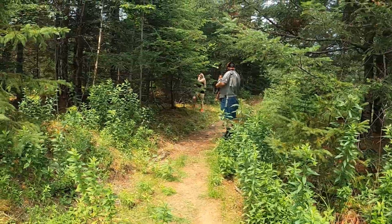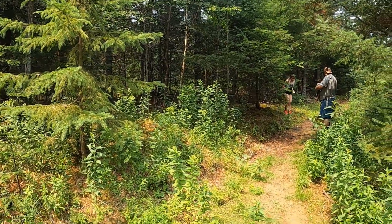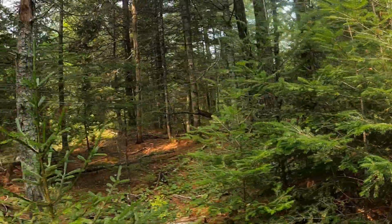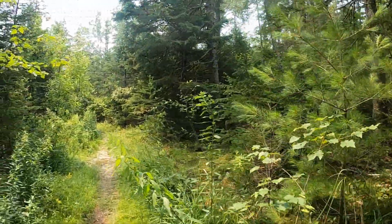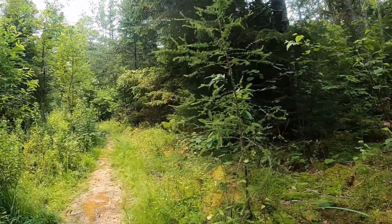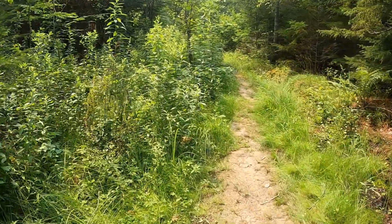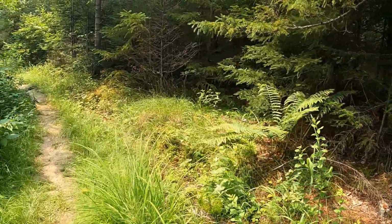Can you jump to this side? Can you get to me? Here. To deal with the tall grass and the mud and... Look, more mud. But I wore my boots.